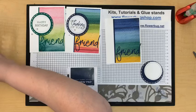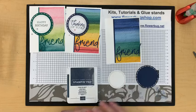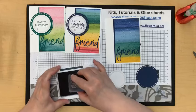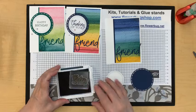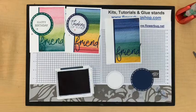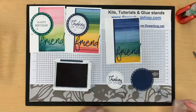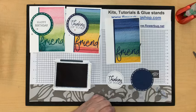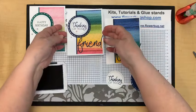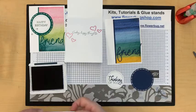So I'm going to do the Thinking of You, and these, like I said, are the Spotlight on Nature dies. They are available. Unfortunately, the Spotlight on Nature stamp set is not, so you can't get the Spotlight on Nature bundle at a discount right now. I'm hoping they bring it back before the end of the month. So be sure you check by the weekend if you're interested in that, because I'm hoping that it's back in stock by the weekend.